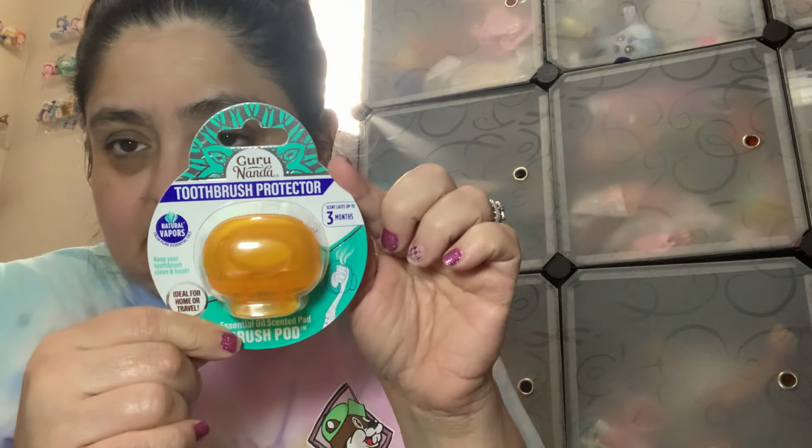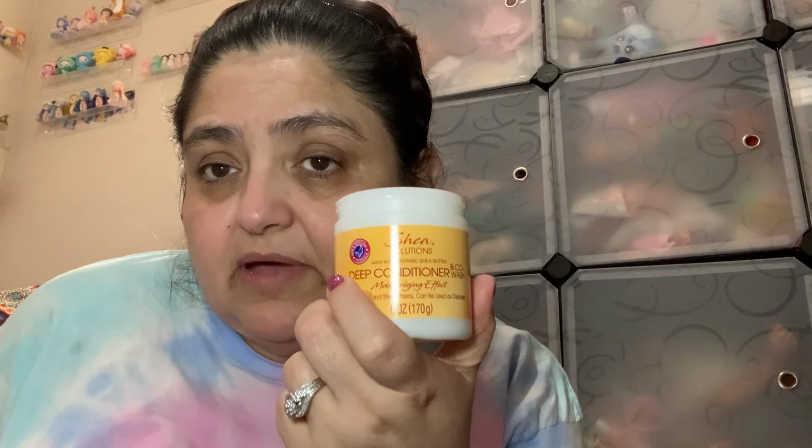Something happened to my other Gurananda one. Oh, it's right here. Yay. It's not blue, it is orange. There it is, I found it. And it smells great, guys. They smell great. Okay, and also, with that department of beauty and things, this is the best shampoo and conditioner you can buy.